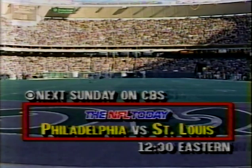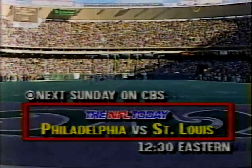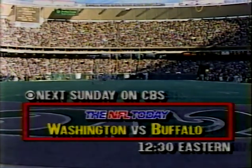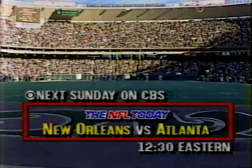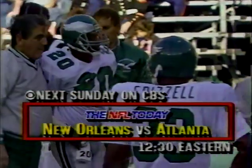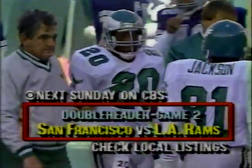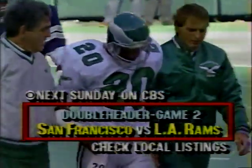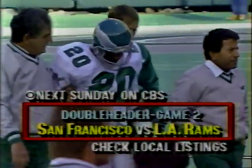Waters being attended to on the field, and this is an opportunity to remind you about next week's action, because the Eagles will be at St. Louis, another key NFC East battle. It's a doubleheader week on CBS. Some of you will see this game, the Redskins at Buffalo. Redskins having their problems a little bit today with the Jets, 7-6 last time we checked. New Orleans trailing San Francisco today, will be at Atlanta, but the Saints are a much improved team since Jim Mora arrived. And in the doubleheader game, that rivalry in California, the 49ers will be down at Anaheim against the Rams.